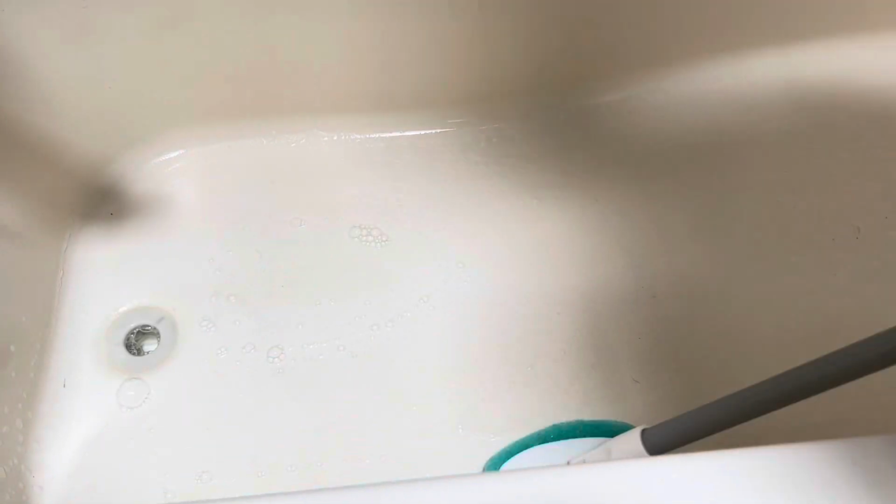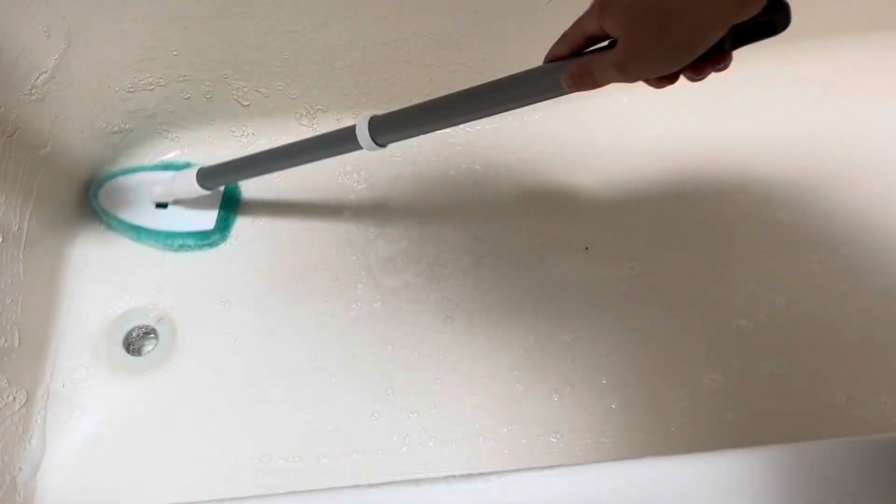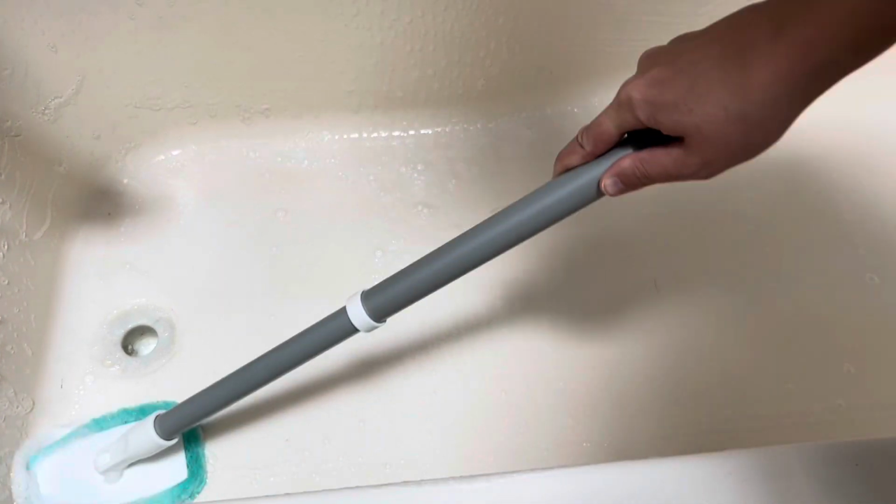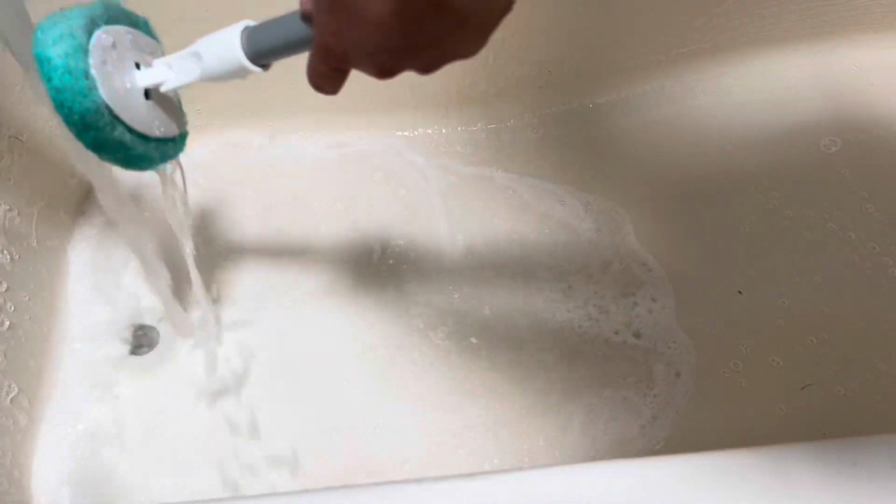And then I just like to use Gain or Dawn Power Wash, whatever I happen to have. I like the Gain scent, so I buy it occasionally, especially for the bathrooms. And I'm just going to spray down the tub and use this, I think this is a Scotch-Brite product. It's a shower scrubber. It really saves your back. It's this nice scrubbing sponge on a stick, basically. And I just scrub down the whole tub and it works amazingly. And like I said, it really does save my back because I don't have to bend over or anything really to scrub the tub, and it actually really does work.